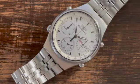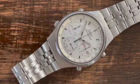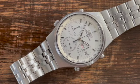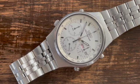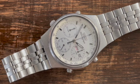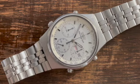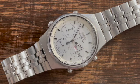And some sources, if you see people selling that watch, state that this watch is the James Bond, which is indeed not, because the James Bond movie with Roger Moore, where Roger Moore wore a Seiko chronograph, was not a Seiko chronograph 7A38, which is the one with the day date function. It was a 7A38-7020.